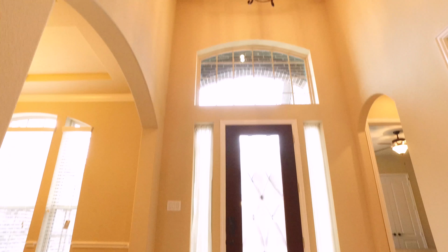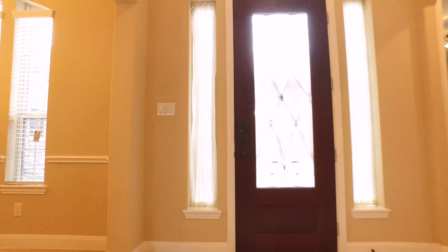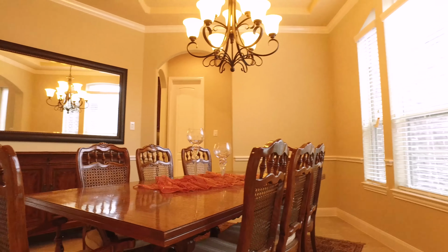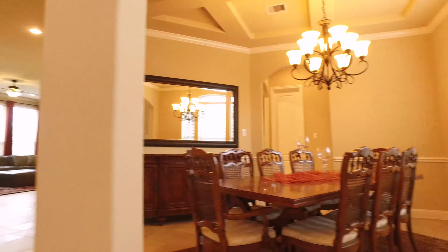This beautiful village home is in the desired Aliana neighborhood. The famous Oakmont plan with an impressive curb appeal of stone and brick, white mortar, the combination with an upgraded mahogany door with a black iron grill and lush landscaping.